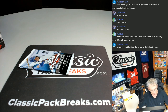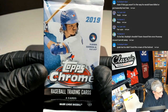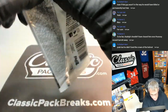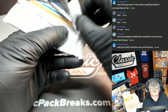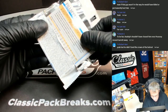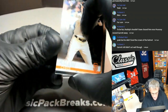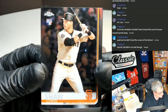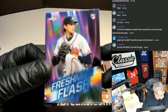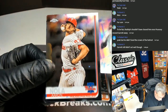I agree, but we've all seen football scuffles like that before. You get into it, grab each other, yank a little bit. Rudolph was fired up, but what was he going to do against Myles Garrett?